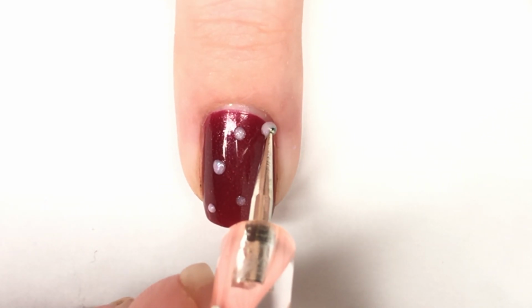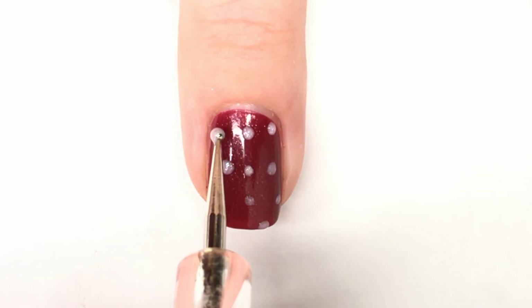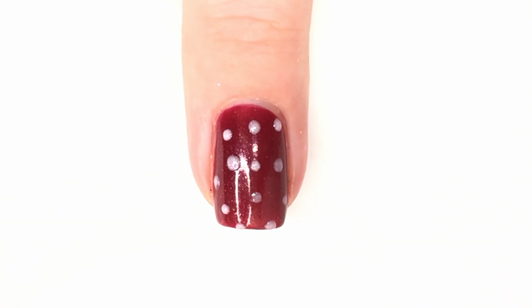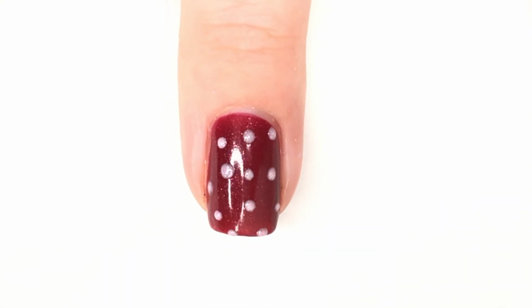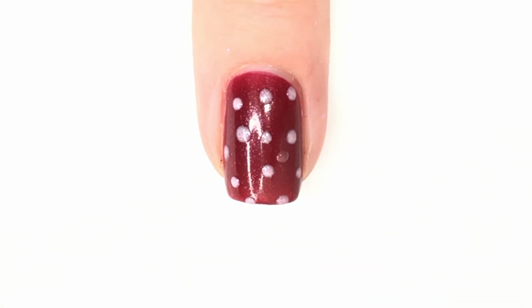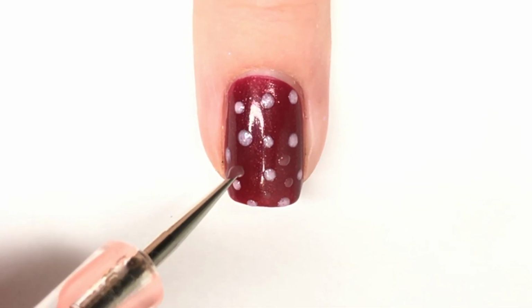So I've started off with a marsala shade in the background, and this one was a Painted Phalanges polish called That's My Spot. And now I am using another Painted Phalanges for these light pink dots, and this one is called Selectively Social. This is actually a sneak peek at the January polish pickup polish for Painted Phalanges that I've not posted yet, so there's that. That video is coming soon. I already have it scheduled, I just don't remember the date.